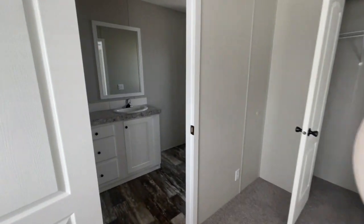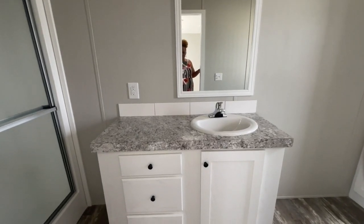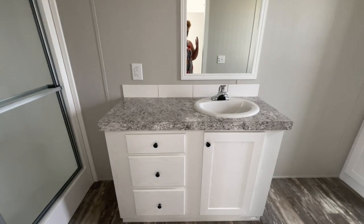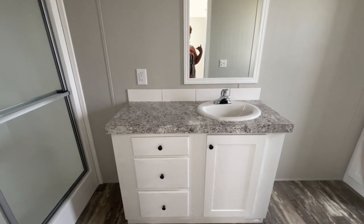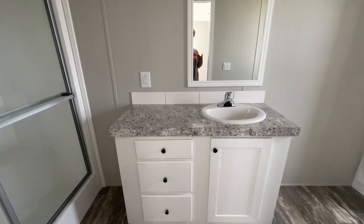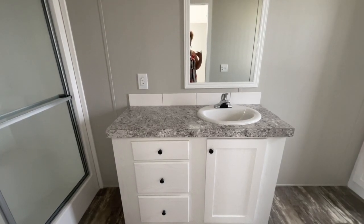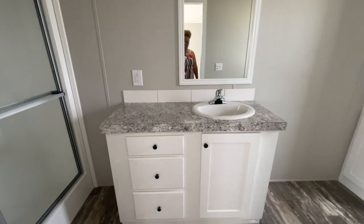And then this is your bathroom for the main bedroom. So straight ahead, you've got a sink with a lot of space on the counter for your things. That's real important to me. Honestly, we have a sink about this size, maybe a little bigger, double sinks, and I have limited space on the counter. So I would love this counter space.